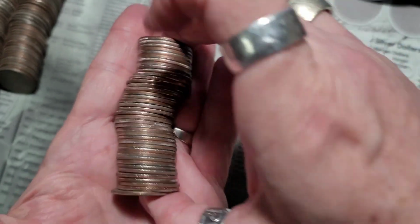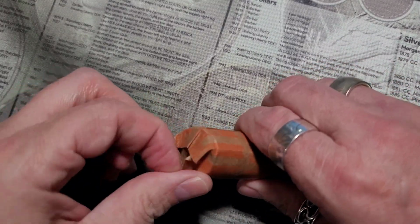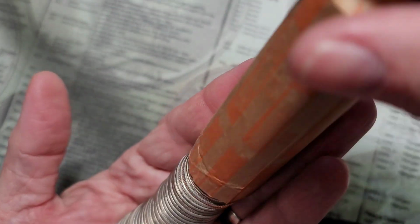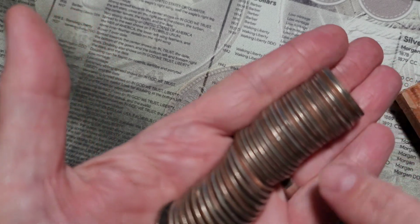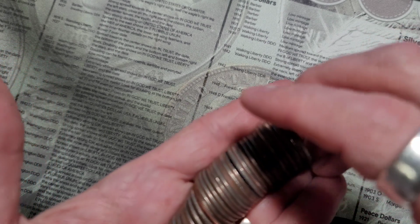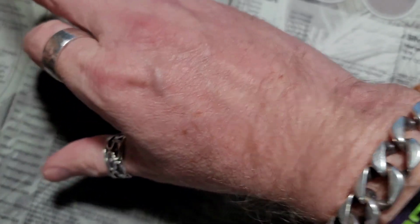All right. Let me go through these. If I find anything else in these rolls, I'll bring you back in for it. All right, those first 4 rolls, I found 2 coins with some die chips on them. I'll show you later. Let's try for another 4 rolls, see if there's anything here. Well, I thought that was one right there, but it's not. Okay, I don't see anything jumping out at me in that one.